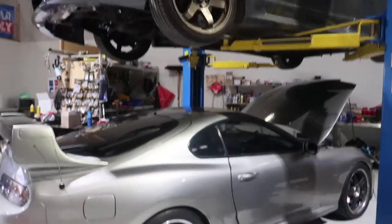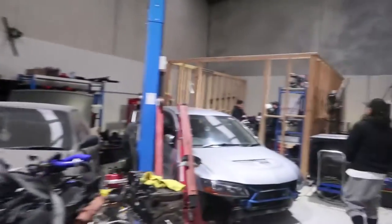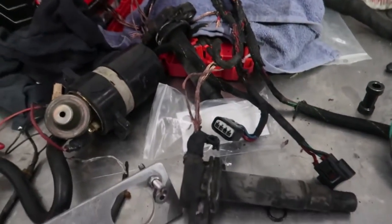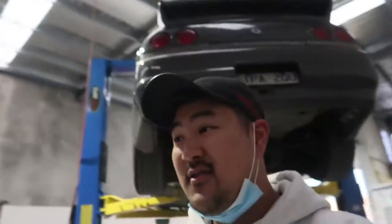Apparently, this one caught fire with one of the coil packs. Well, it did. I'll show you guys. So apparently the car burst into flames under the hood, and that was because of some botchy wiring we've got over here. Oh my goodness. See all that? So apparently that went on fire. That's crispy. Crispy shit right there.